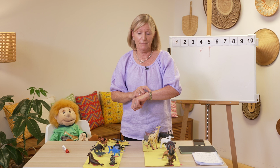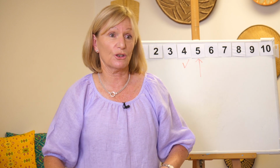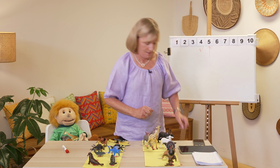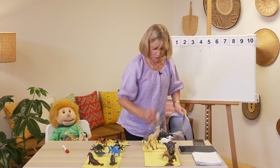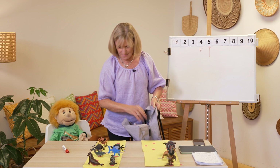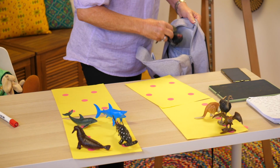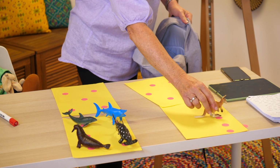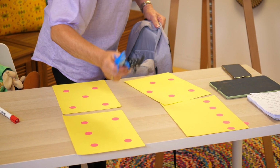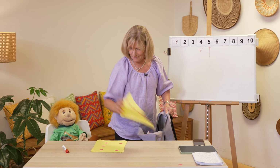We're running out of time, so I'm going to pack all of these creatures back into your bag and put the dot cards in there, because that might help you if you choose to set it up at home again tonight. So, all the 4-legged creatures, the 6-legged creatures, the 2-legged creatures, and the creatures with no legs. Safely back in your bag to send home with you, Carlo.